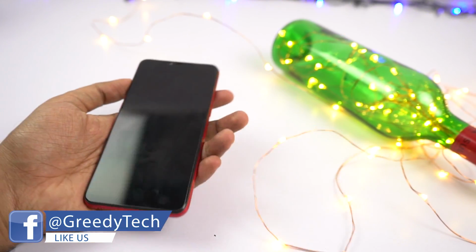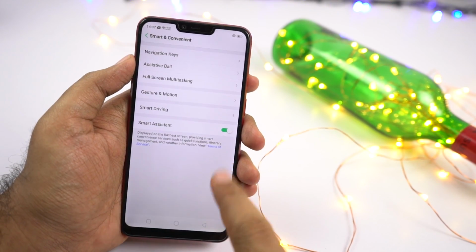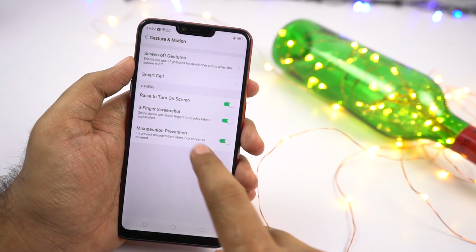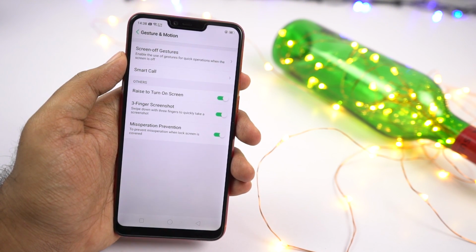Anyway, going on next. Next we have multi-touch prevention mode, which is nothing but a complicated name for pocket mode. Once you enable this feature, your phone will not respond to multiple touches when it's in your pocket, and that's all it does.